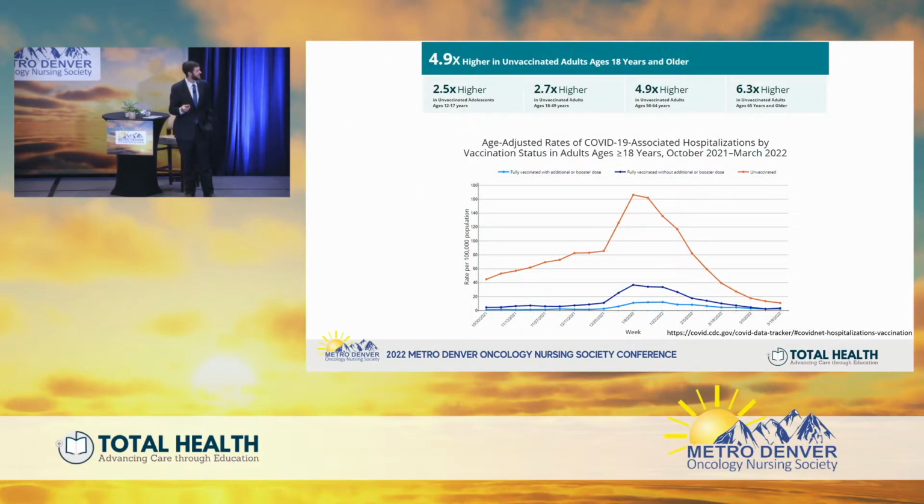This is looking at effectiveness of the COVID-19 vaccination. As you can see here from this slide, the unvaccinated population, even in the Omicron surge, which was less associated with severe illness, still had about 5 times higher risk of hospitalization among unvaccinated versus vaccinated cohort. And you can see here that those fully vaccinated and boosted versus just those who were unboosted, there was a pretty drastic difference between hospitalization rates. So booster did help prevent hospitalizations. Being vaccinated significantly dropped your risk of hospitalization.